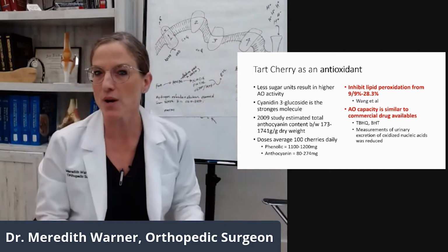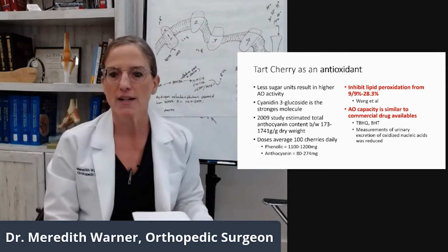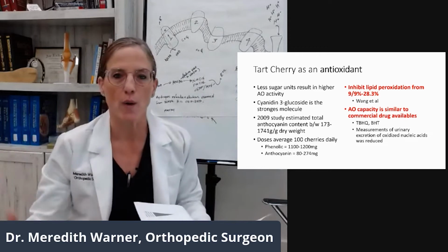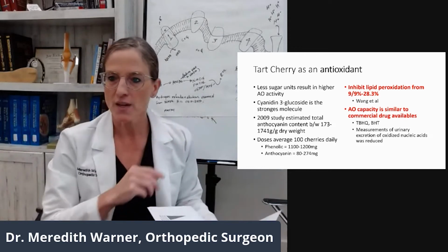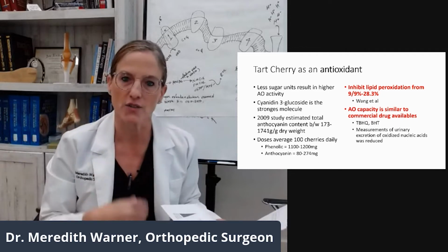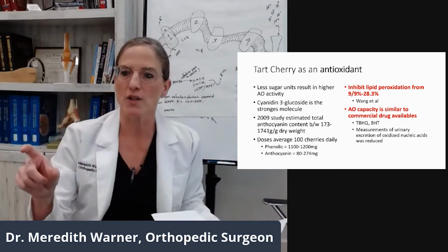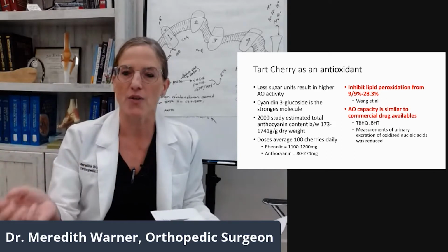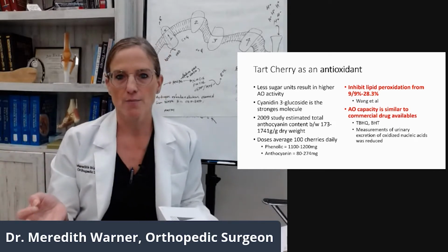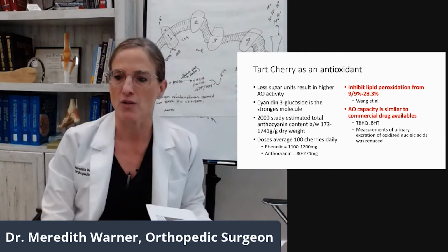That's why you should probably not be taking just a single antioxidant. You should take more than one to help yourself along the whole way of that electron transport chain. And again, a UV ray is going to do something different than gamma radiation, so you've got to have all the pieces in there to fight it back. Tart cherry will inhibit lipid peroxidation by almost 30% just by acting as a small molecule neutralizer. I mean, it's pretty powerful and amazing.